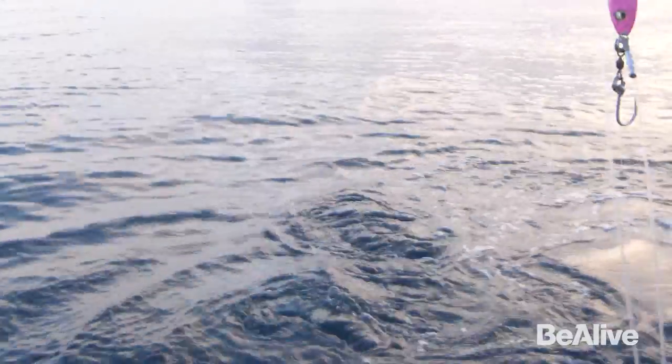Ronnie, take it! Blue shark. Watch out. Lift your tip. There you go.